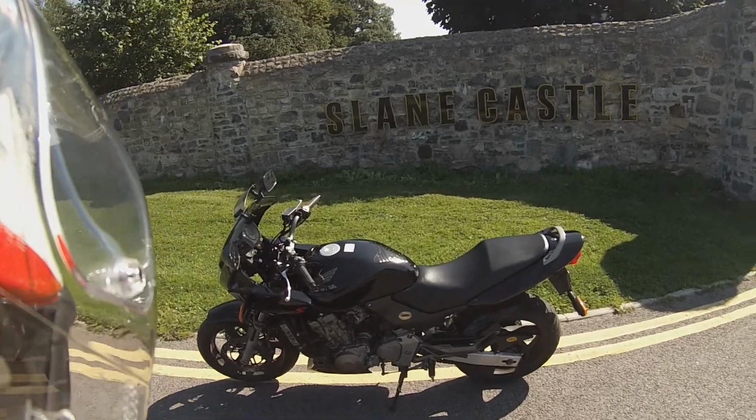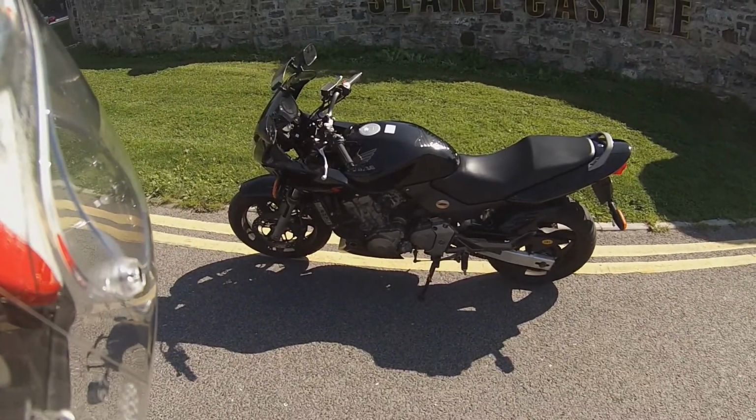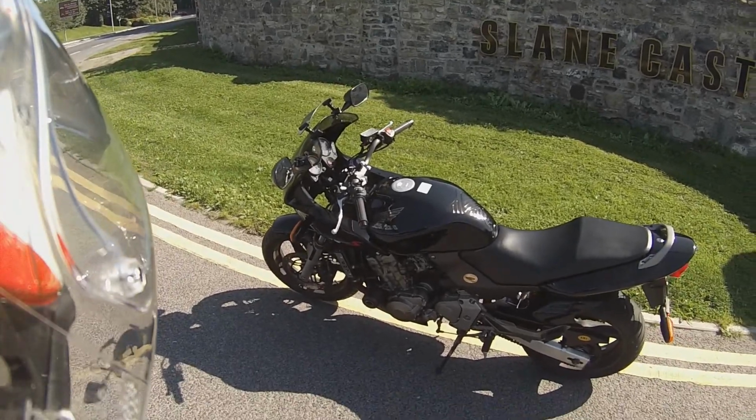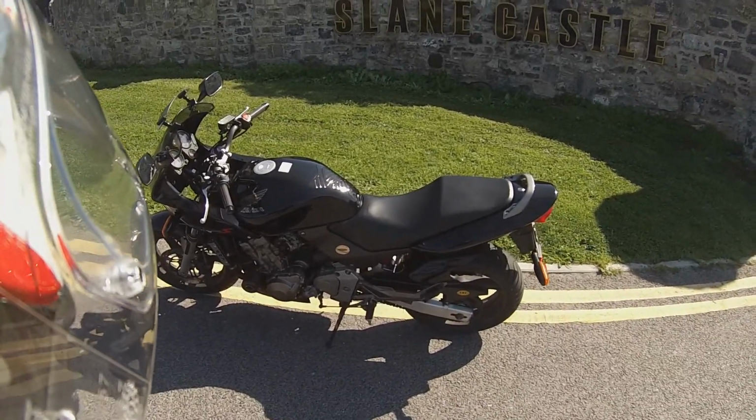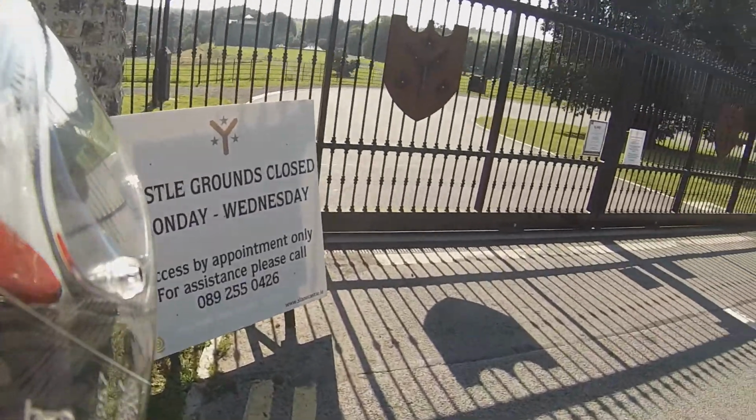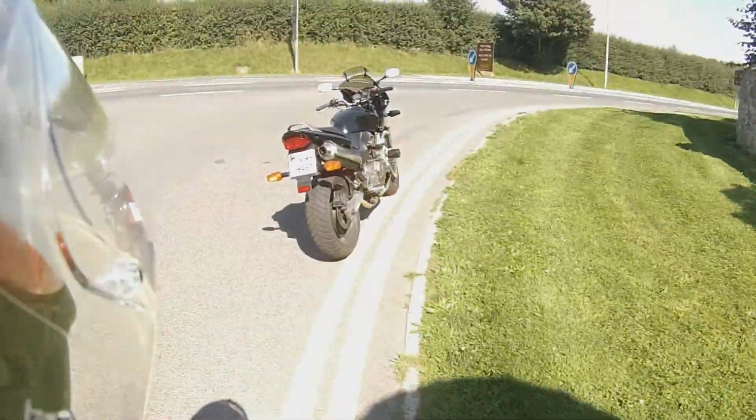Today I'm reviewing a 2003 CB 600S, which is the one with the fairing. So let's go take a ride. We're here at Slane Castle, grounds are closed. Thought I'd get a better shot, but no.